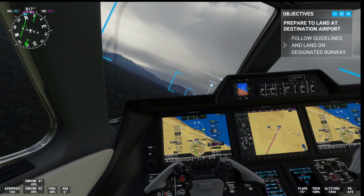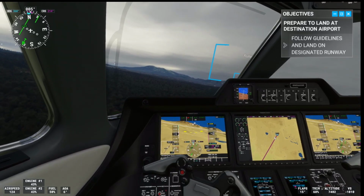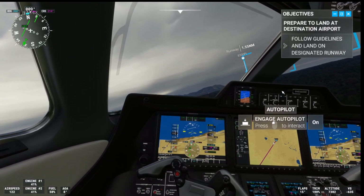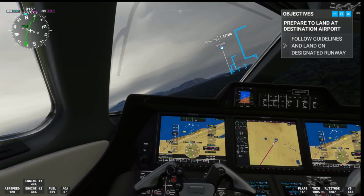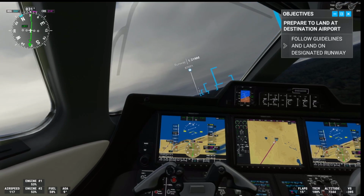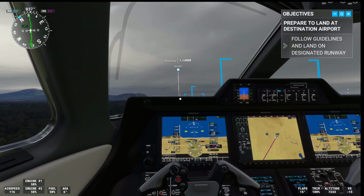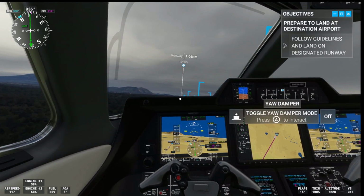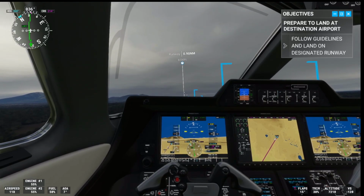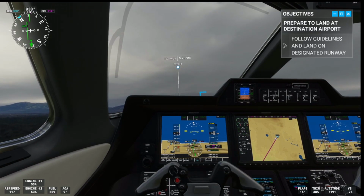Where are we going now? What is autopilot doing? See, autopilot be bugging out for some reason. Maybe this is a bug that I don't know about. It's definitely possible. It just banks me way off left and way too low in approach mode. I mean, I don't get it. I'm struggling.